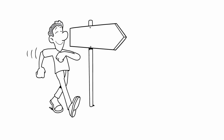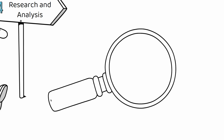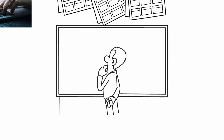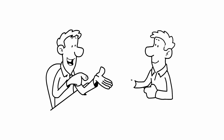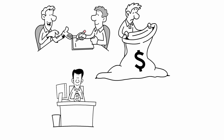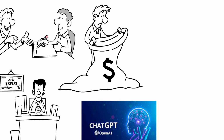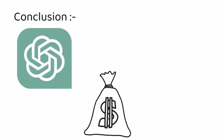Method 4. Research and analysis. Finally, you can use ChatGPT to conduct research and analysis for clients. ChatGPT can help you gather and analyze data, conduct market research, and even provide insights into consumer behavior. By offering these services, you can charge clients for your expertise and use ChatGPT to help you deliver accurate and valuable information quickly.